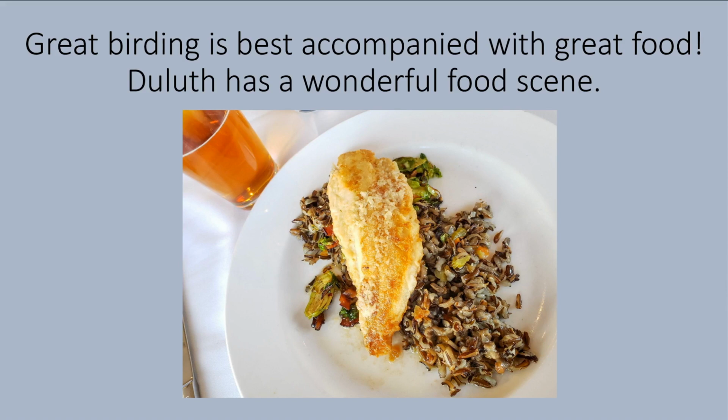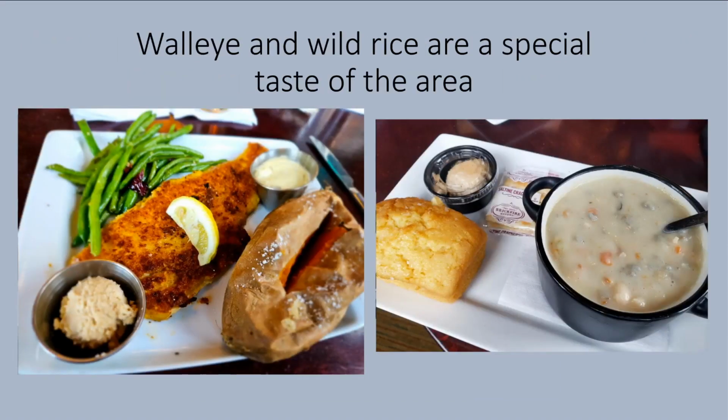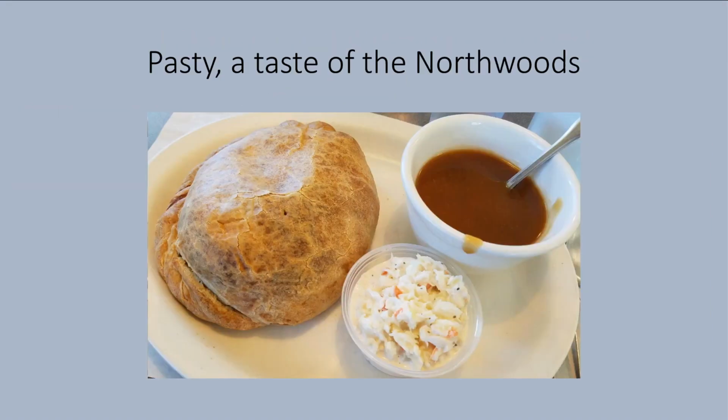Like here's some walleye and a bed of local wild rice. There's so many good things. Here's some more. Here's a nice fillet of walleye on the left with some maple butter to go in your sweet potato on the right, and some cream of chicken wild rice soup on the right. Again, when we do our Minnesota tours, this goes for our winter tour, our summer tour, and of course with the fall tour, we do get a nice taste of the area and go to some of the nicest dining opportunities available.